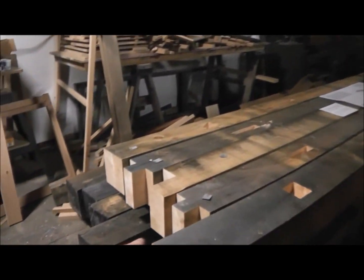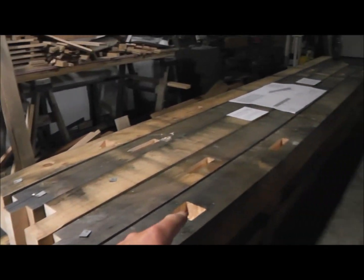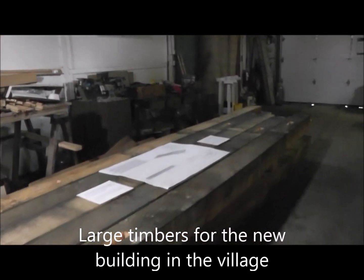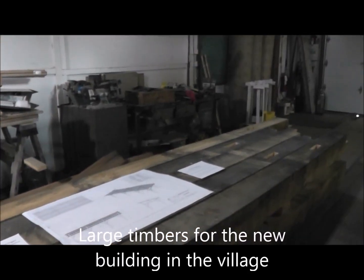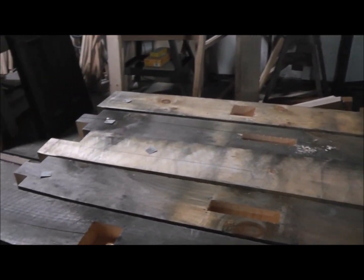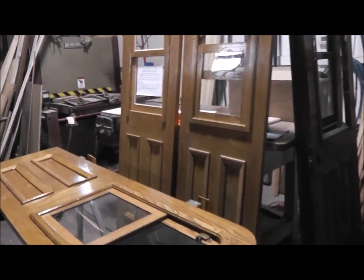Yeah, so you see where these pieces would go into here. These all have to be chiseled out by hand. And it makes you really appreciate the kind of work that's done in this shop. And it's not just for the railroad, but for the village and for all the county parks as well. But of course, the railroad takes a priority on a lot of it.